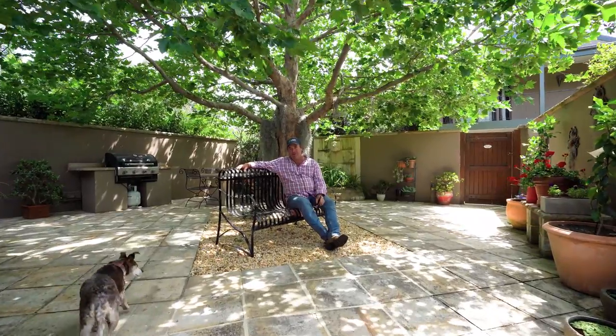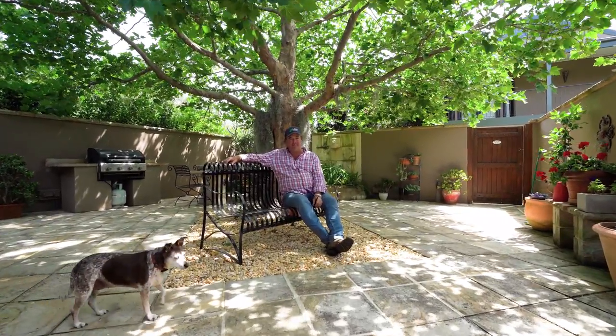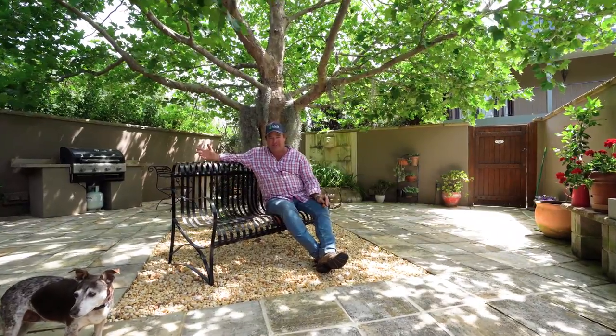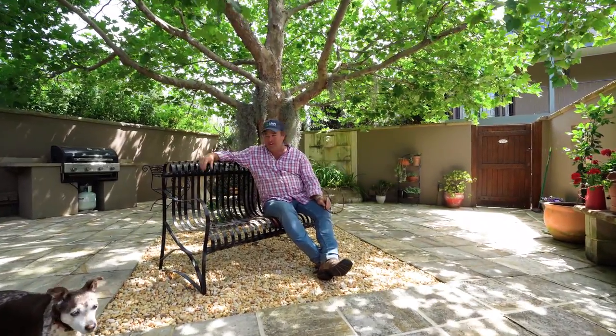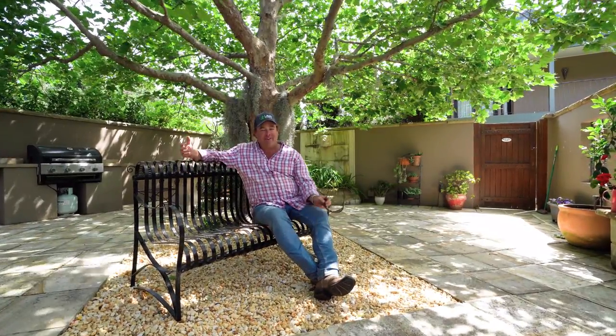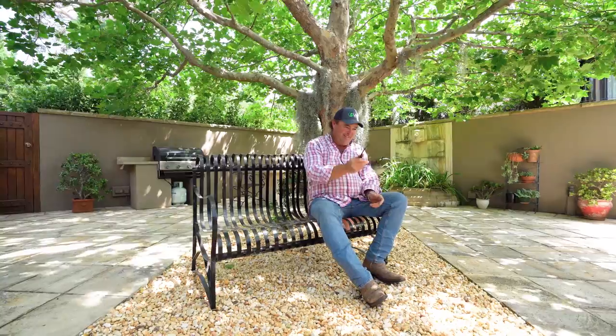Glenn spoke about wanting to create rooms in the garden. Well, this is pretty much a typical courtyard if you were living in the city. You've got three walls backing onto the house, a great big London plane tree above you. It feels so beautiful and cool in here on a warm summer's day. This would be the spot you'd find me with the newspaper and a drink in my hand. And I think the dog's pretty happy too.